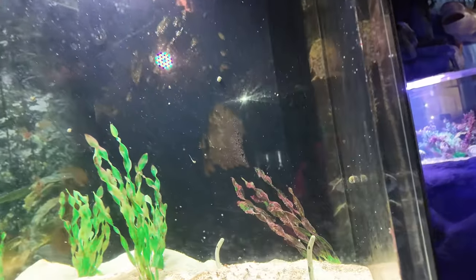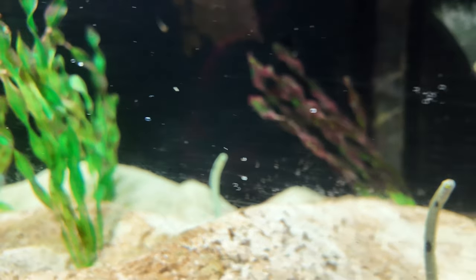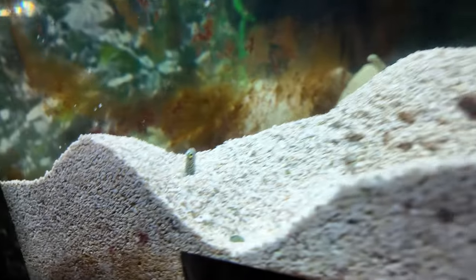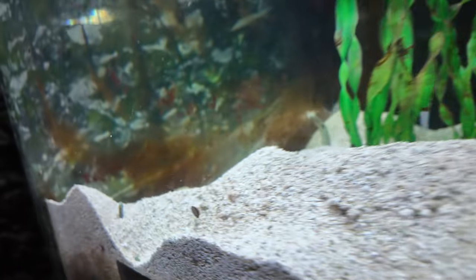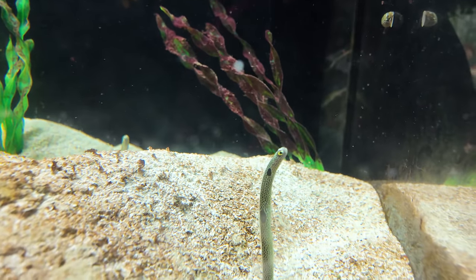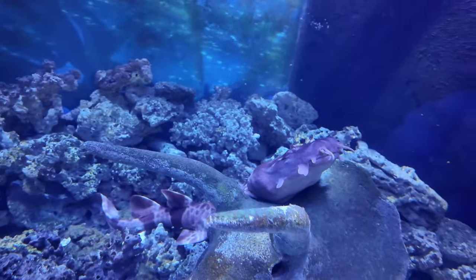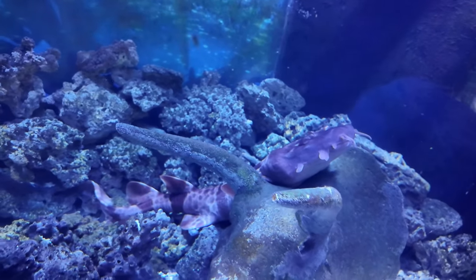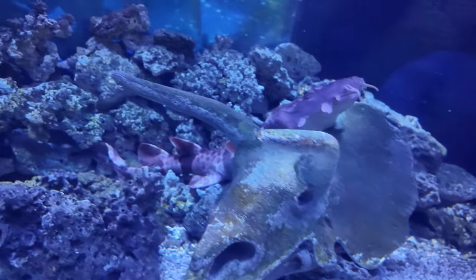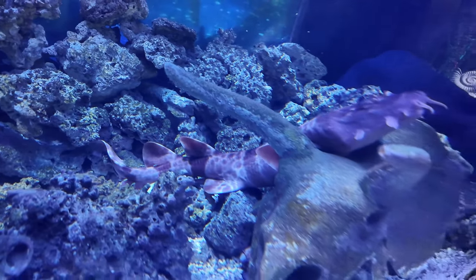Over here are garden eels. Check these guys out. They look like seaweed, the way they're just sticking out of the sand like that. There's another one over here. So weird. And this guy here, perched on top of the Triceratops skull, is a wobbegong shark. What a name, a wobbegong shark.